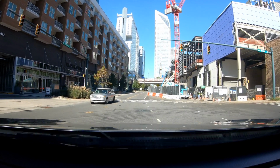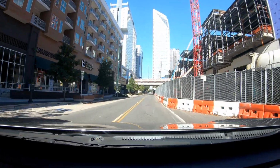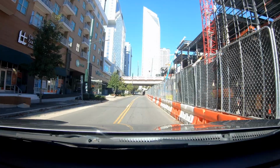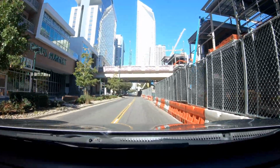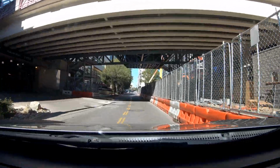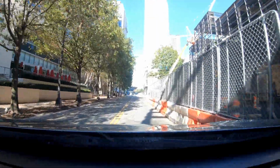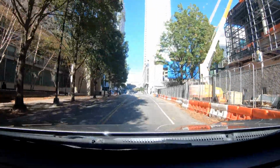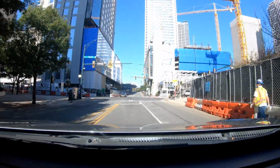As you can see on the right hand side, they're building like 3 buildings. On the left hand side, this is Whole Foods right here. I go to the Whole Foods in SouthPark because at this one, for some odd reason, you got to pay for parking, and I'm not doing that. That's crazy. On the right hand side, you got the Harvey Gantt Center.